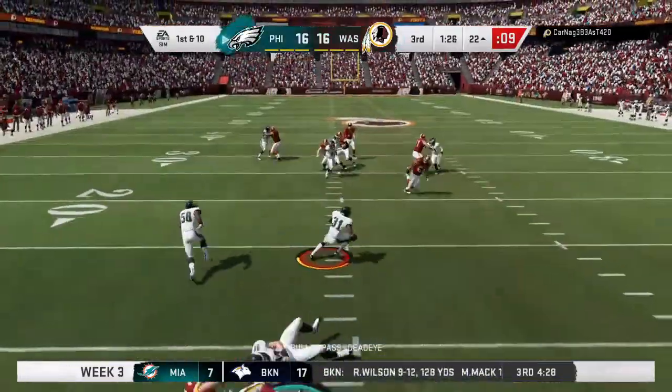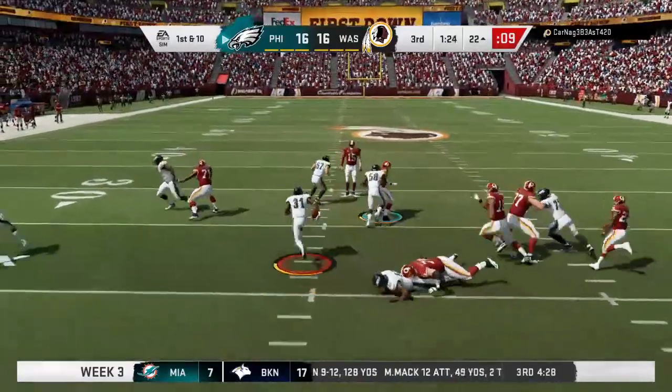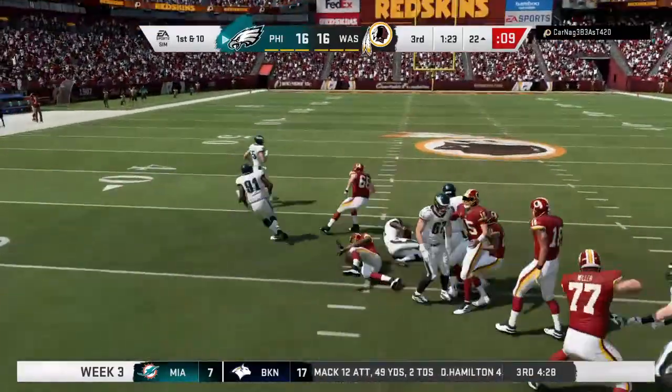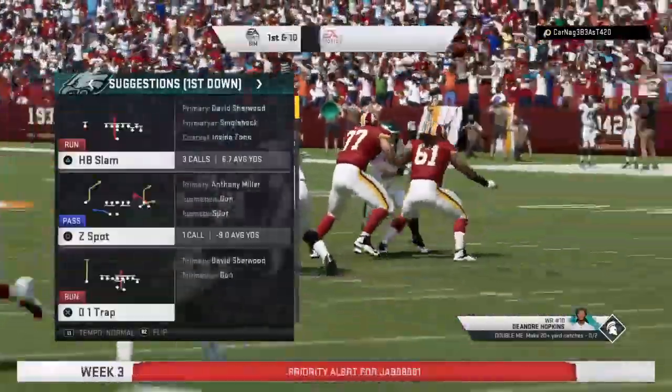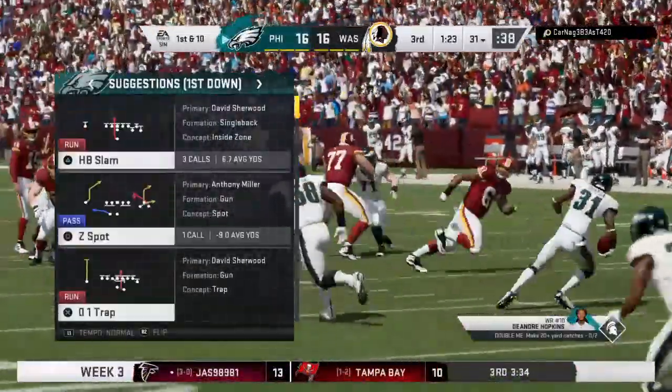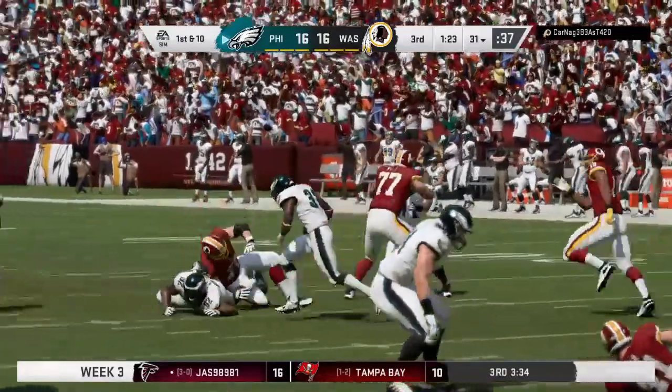Now a play fake here on first down. Into heavy traffic, and it's intercepted. Picked by Deontay Thompson. And the return here will go to the 31-yard line. Just a little bit of a rough stretch. 6 interceptions now in these last 2 weeks combined.